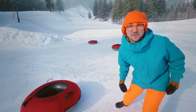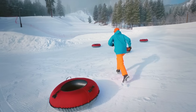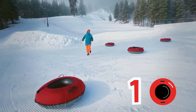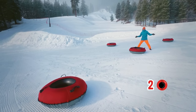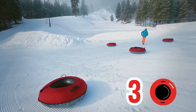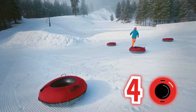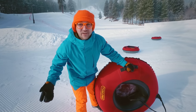All right, I have a game to play. Let's count how many tubes we see, all right? One! Two! Three! Four tubes! All righty, good job. We just counted to four together.